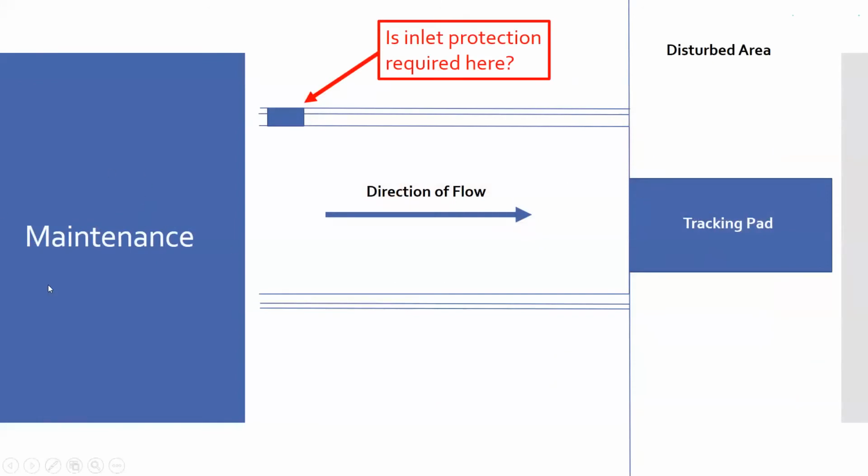All right, okay, and this is a question. You have a tracking pad on the right-hand side and the disturbed area is on the right-hand side, then the tracking pad abuts a street and there's an inlet to the left. The direction of flow is from left to right, so water is flowing towards the disturbed area. Just a question on if you would put inlet protection into that inlet. What are your thoughts?